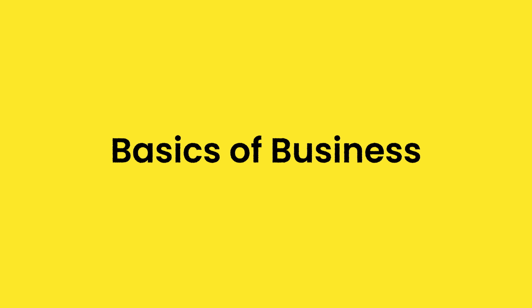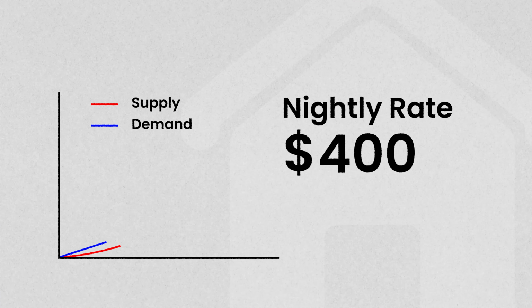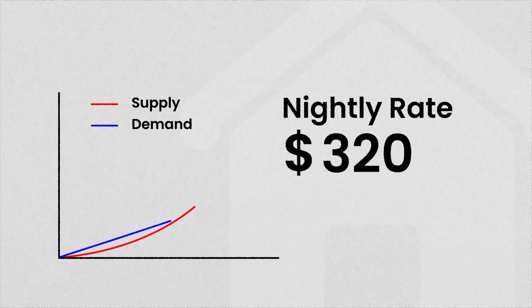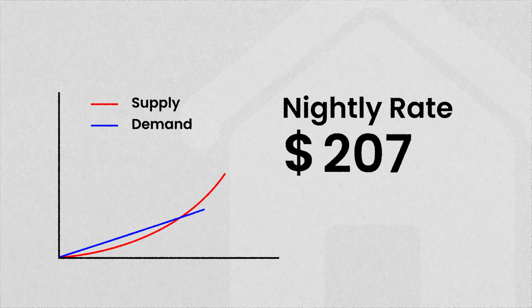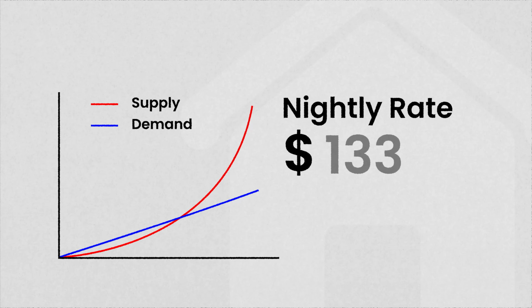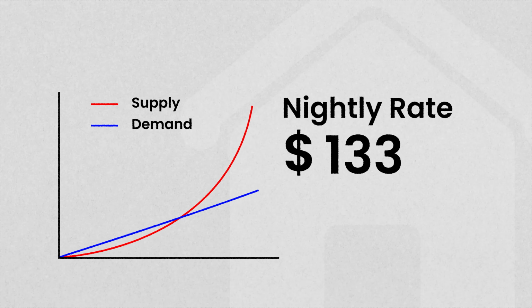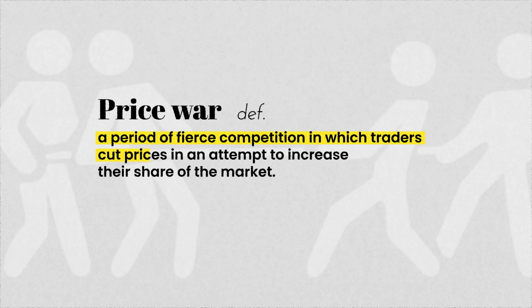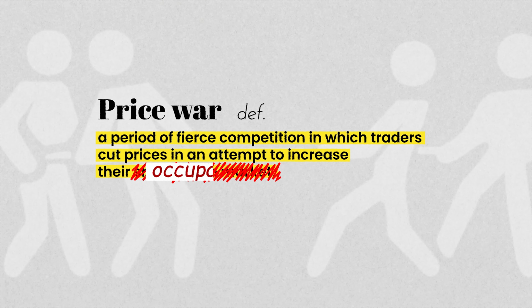Now, basics of business. As supply increases and demand is relatively the same, prices go down. And over the time frame of just a year or two, we watched pricing get more than halved, sometimes cut into a third by amateur competition who came into the marketplace and started price wars. Now, if you don't know what a price war is, it basically means a fierce competition in which retailers cut prices in an attempt to increase their share of the market, or in this case, occupancy.